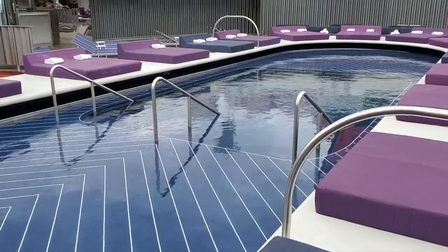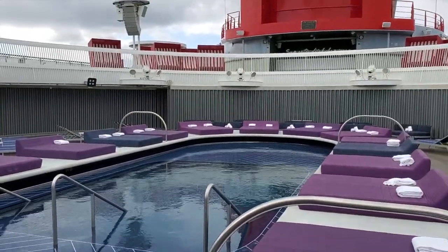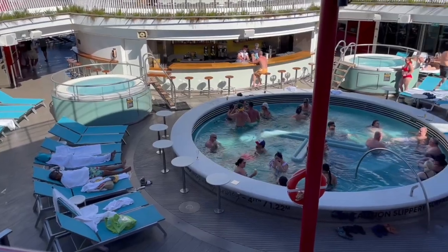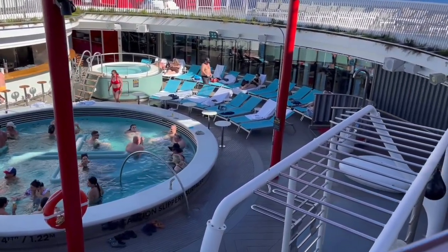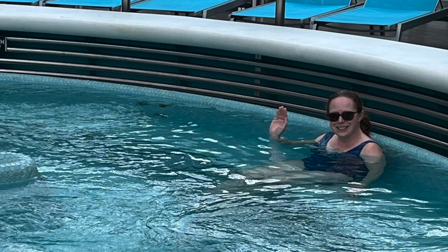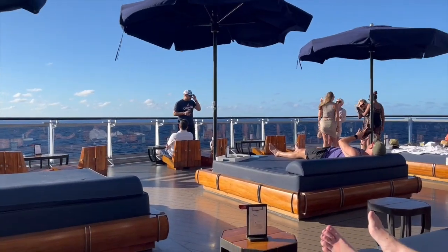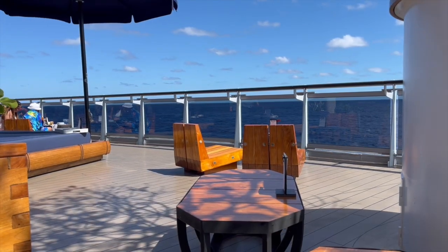Moving down to deck 15, you'll find the Aquatic Club, which has a wading pool for socializing and a small plunge pool. There are several jacuzzis in the well-being pool area. One of our favorite areas to spend time was the dock. Located aft deck 6, it's the perfect location to gaze off into the distance and watch the wake.